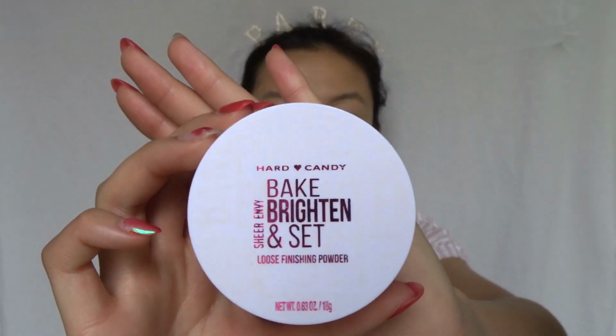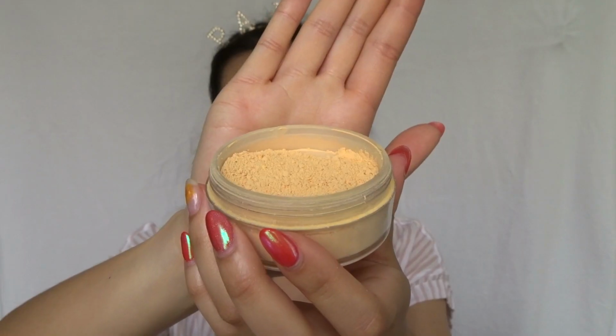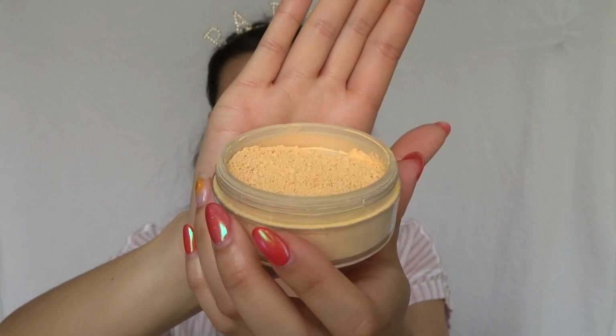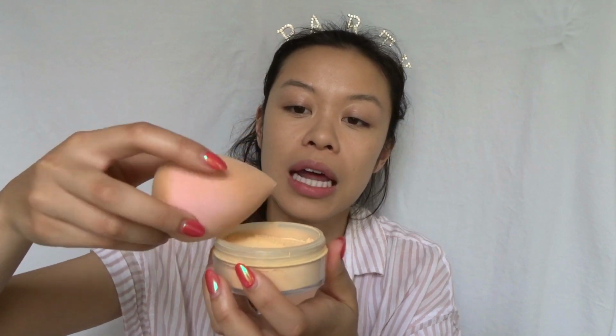So now that my concealer is all blended in with my fingers, I'm going to go in with Hard Candy's Bake, Brighten, and Set Loose Finishing Powder to set my under eyes in place. This powder has a little bit of a yellowy tinge, and this is really good for getting rid of dark circles and covering them up. So I'm going to take my wet beauty sponge and I'm just going to dab it in the powder lightly and just press it into my skin.